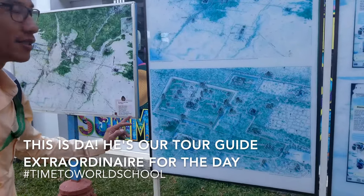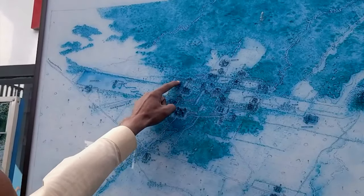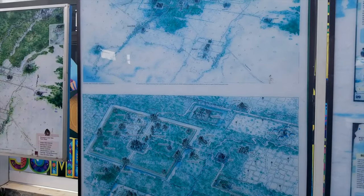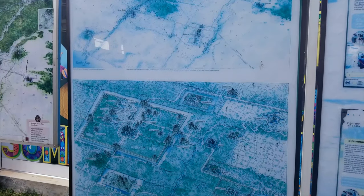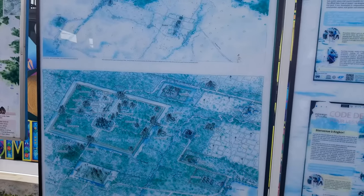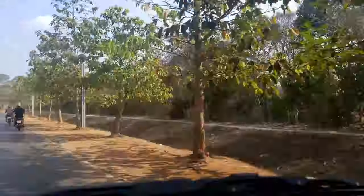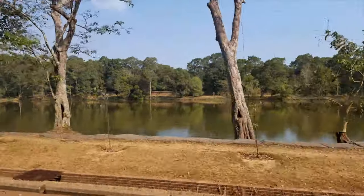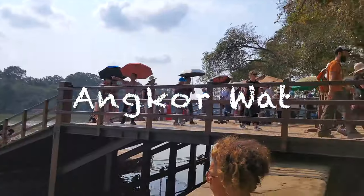Three main places, which are Angkor Wat Temple, Angkor Thom City, and the Ta Prohm Temple. 401 square kilometers. In total, it covers 390 temples. All right, so we've stopped at the ticket office to get our passes. You can get 1, 3, or 7 day passes. We bought 1 day. You go ahead and drive. It's about 10 minutes, and then you arrive at the World Wonder, Angkor Wat.